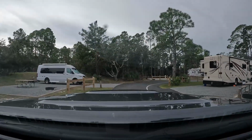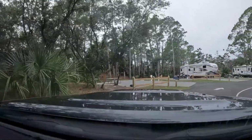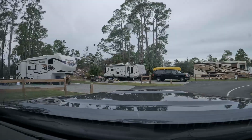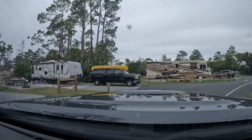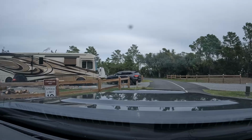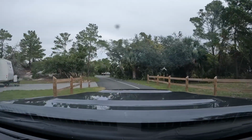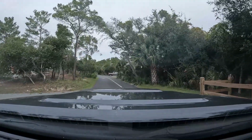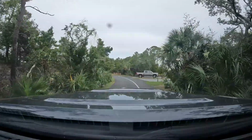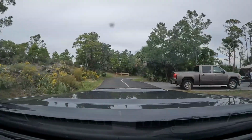Some pull-through sites here in the middle, 127, 129. Smaller sites on the outside here in the corners. Still, you know, they're interspersed, long sites with short sites back here. You see a campground host back here. Bit snug through here, but I think the RVs could fit through here under the trees. These are nice sites, still with the waterfront view, even though you have people in front of you.